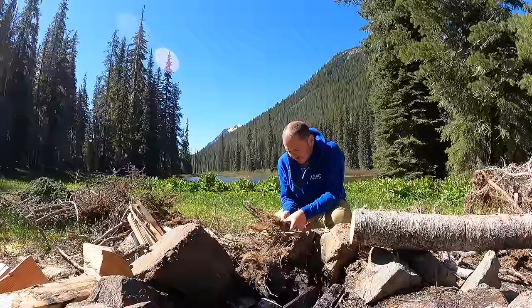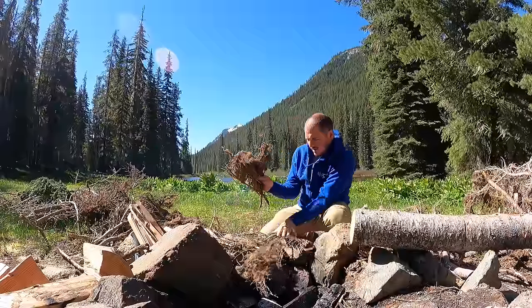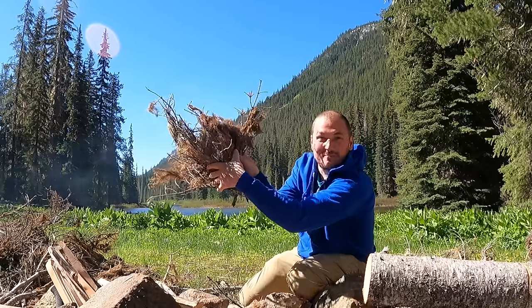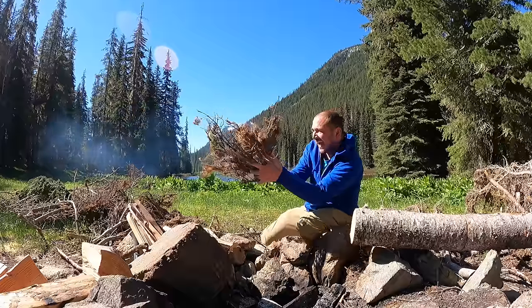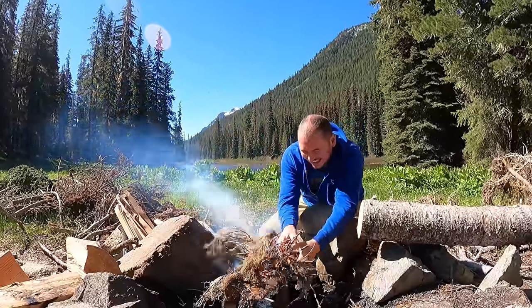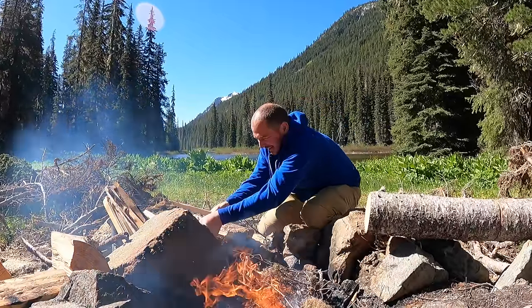Now, let's see if the wind itself can make this fire. Just wind power. I didn't even have to blow on it. Oh man, that just made my morning.